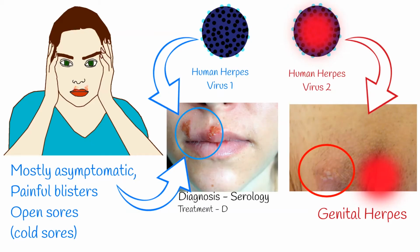The gold standard for diagnosing HSV-1 infection is HSV-1 serology. Treatment: topical docosanol, a saturated fatty alcohol, is safe and effective against oral herpes. It is approved by the FDA.